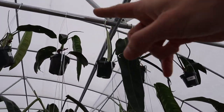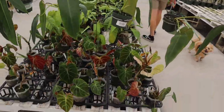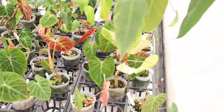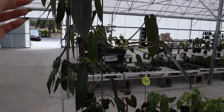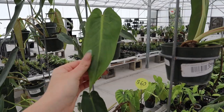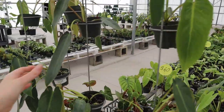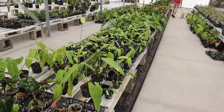I know, look at that one too up there. Yeah. Then coming across the aisle, looks like we have some super, super red varicosum. More Spiritus Sanctis hung up here. These are a lot wider than Dom's at Red Leaf Exotics. That's the only other place I've seen them in person. These ones are really wide. Dom's look more like these, so I guess it's just a variant of how seedlings come out.